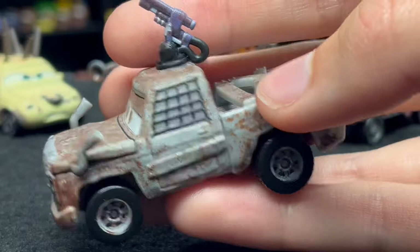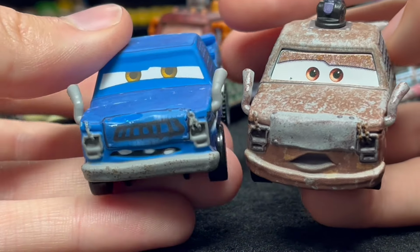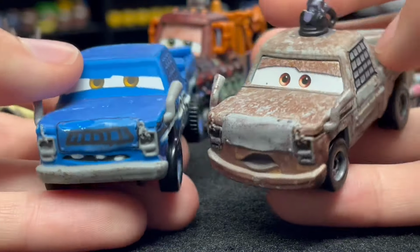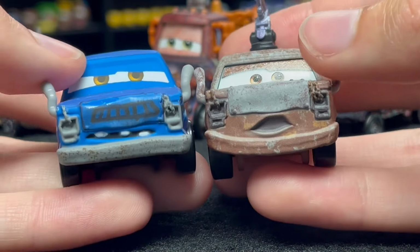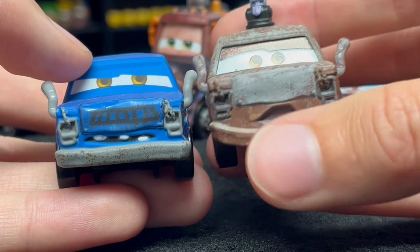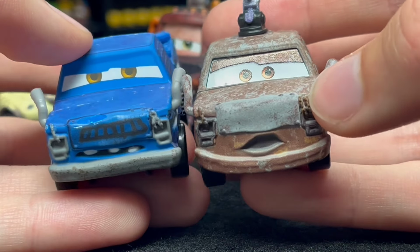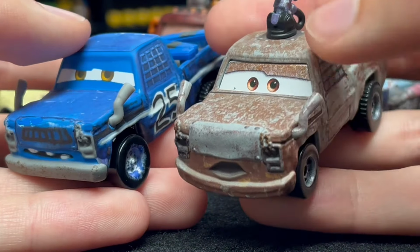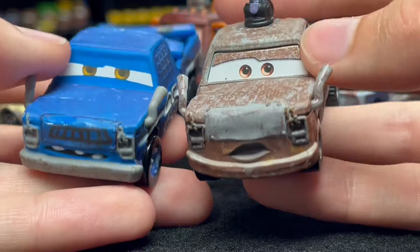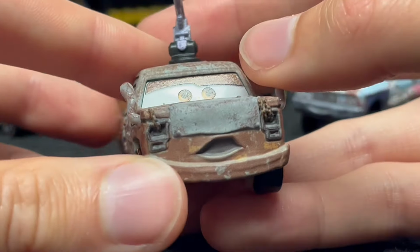Of course, if you don't know who Broadside is, he is just one of the demo derby racers from Cars 3 from Thunder Hollow, but there's definitely a lot of similarities between the two. Obviously, the diecast casting is not the same, like the bumper's obviously curved and it's straighter on Broadside, and obviously the mouth is different, so it's a new casting for sure, and this one has a plastic eye plate. But the overall model is kind of supposed to be the same, so I'll compare him to him later on.